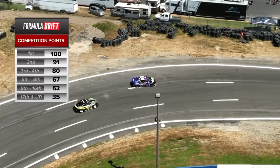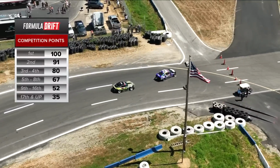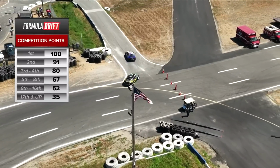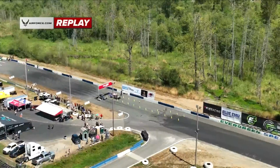Yeah. Dylan's currently sitting 5th in points, and here are the points at stake at the end of the day. Obviously, 100 points for first, 91 for second, 80. You see it right there. You can read the numbers. So again, those are the points.